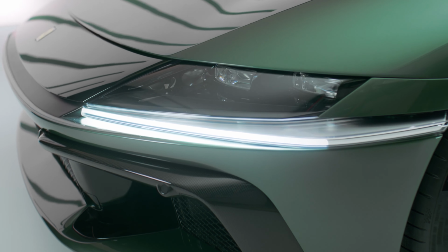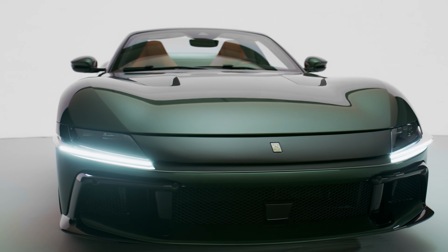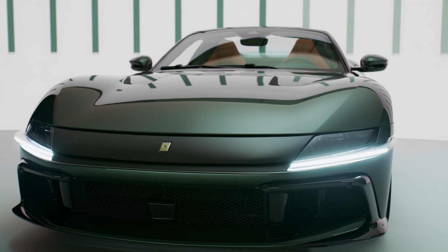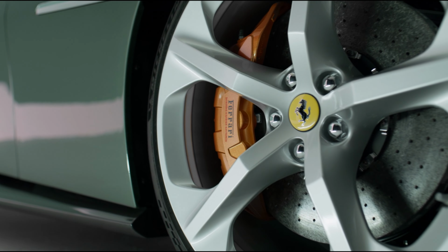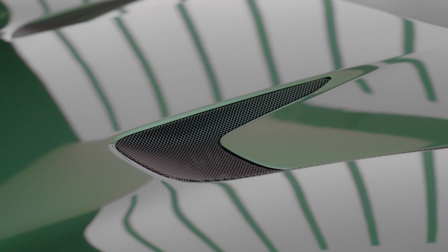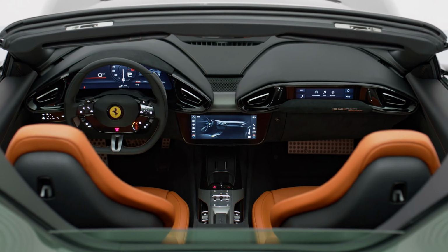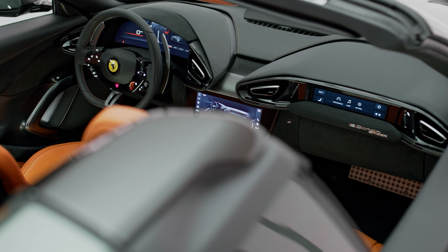Chassis and dynamics. The all-aluminum chassis offers improved torsional rigidity and weight reduction, enhancing handling and responsiveness. Advanced dynamic controls include brake-by-wire, ABS Evo, virtual short wheelbase 3.0, and side slip control 8.0 for optimal performance and safety. Interior and technology. The cockpit ensures superb comfort with a glass roof, premium materials, and multiple displays for driver and passenger.